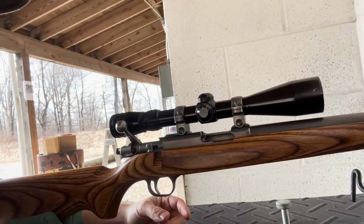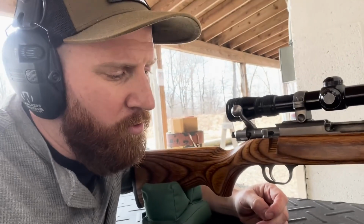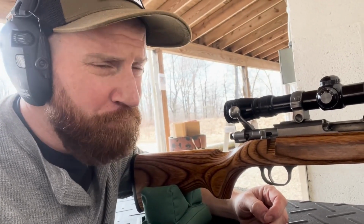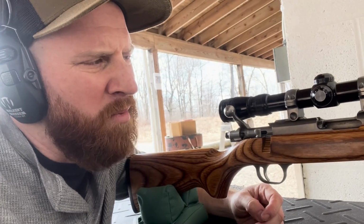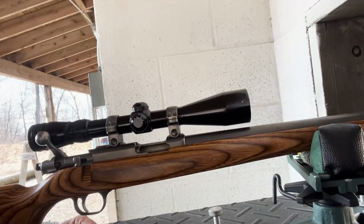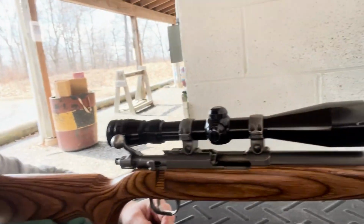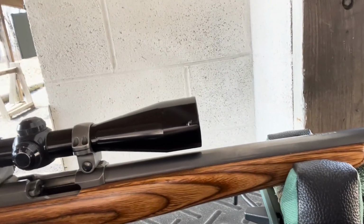What's up, guys? I'm back here with my Ruger M77/22 in 22 WMR, aka 22 Magnum. My dad bought this gun brand new, I want to say 99, maybe 2000. I don't even know if they make this model anymore. If they do, I'm pretty sure this configuration with the real dark stainless finish and the laminated stock has been discontinued for a while. They had a green one for a little while.